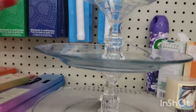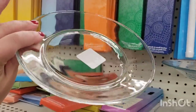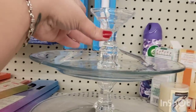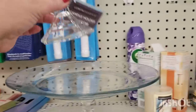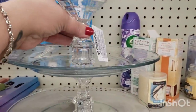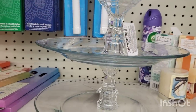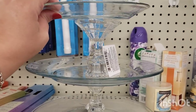I did forget to mention that they do actually have the salad plate in this beautiful clear glass serving dish as well. And I did find the luminescence candle holders, and some of you guys do put them on this way. I prefer to glue them on that way so there's more surface area, since I do love to buy things and display them in abundance.